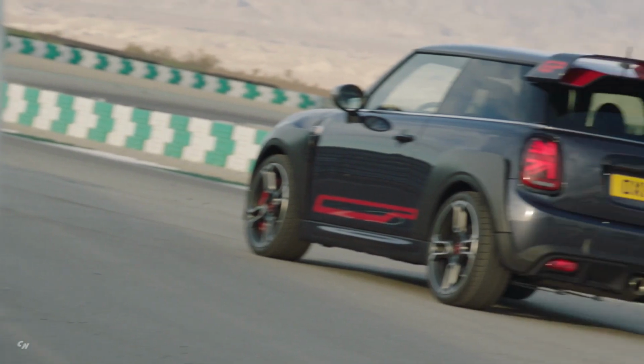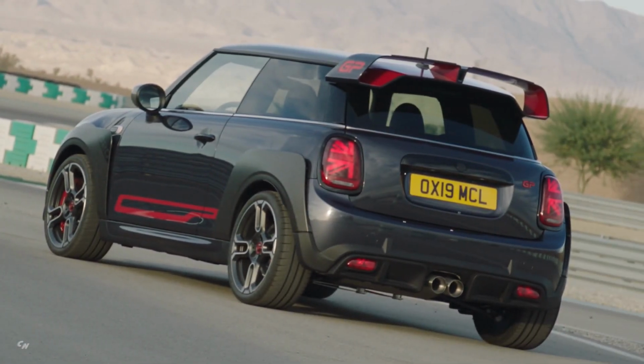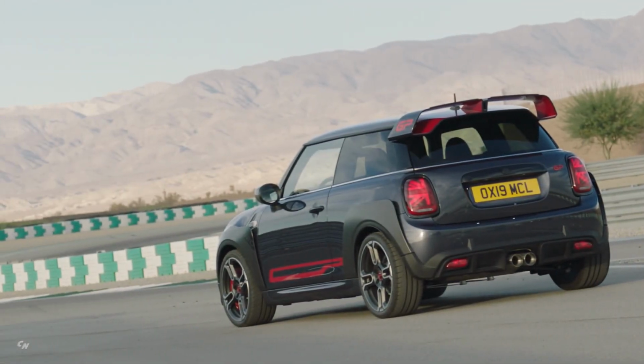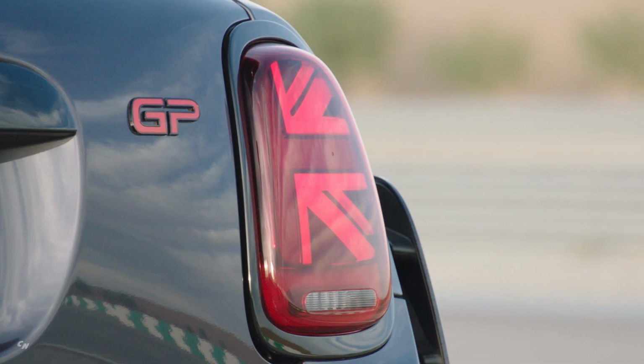The new Mini John Cooper Works GP will be presented to the public for the first time at the Los Angeles Auto Show and subsequently produced in a limited edition of 3,000 units at the Mini plant in Oxford. Delivery to racing enthusiasts around the globe will get underway in March 2020.